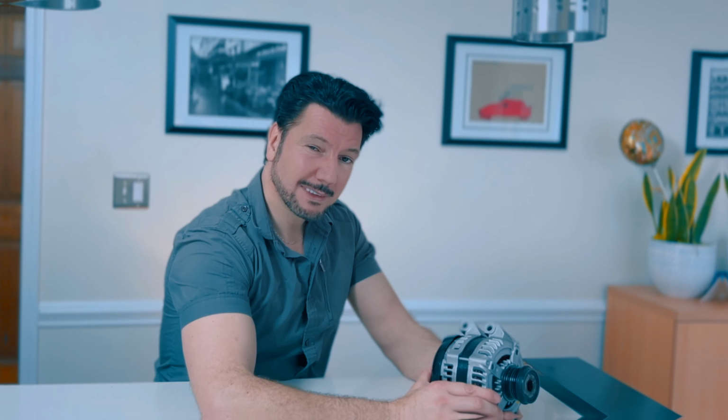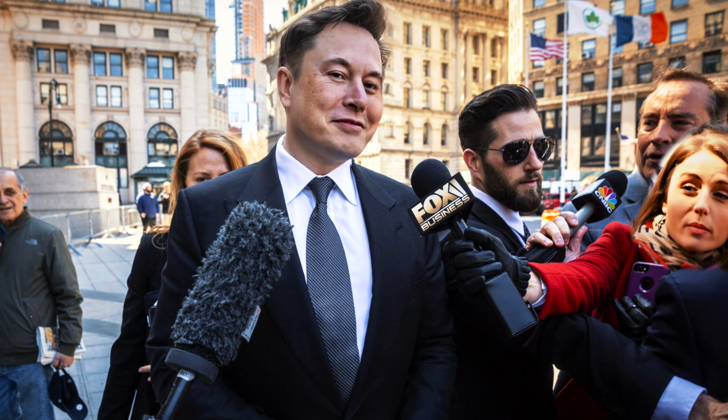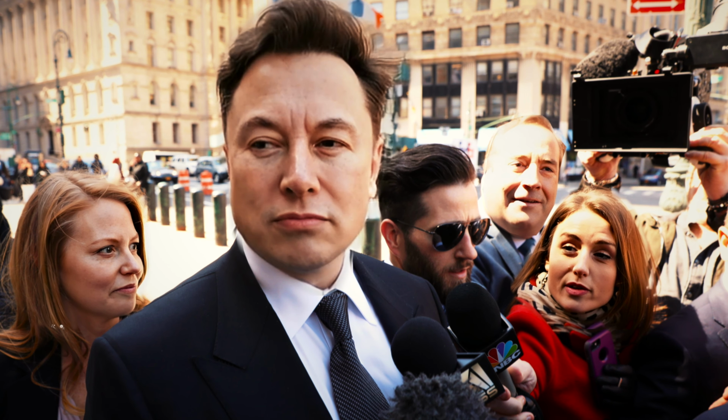These alternators have been around since the 60s. And don't you think the news would have spread by now to all the engineers and CEOs of car companies? You really think Elon Musk is that stubborn? Will you be using permanent magnets like in that YouTube video? Permanent magnets. Never, never, ever.